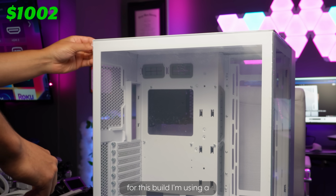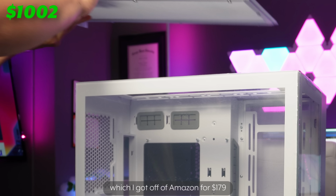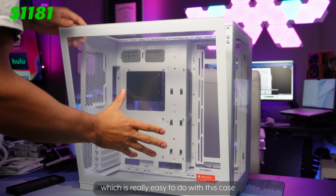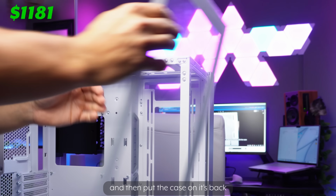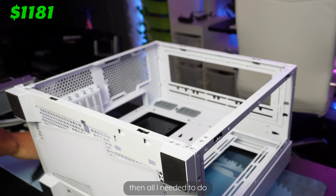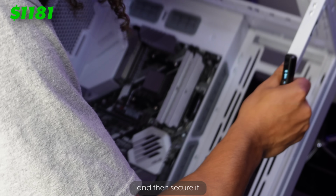For this build, I'm using a Lian Li O11 Dynamic EVO in white, which I got off of Amazon for $179. I took the top and side panels off, which was really easy to do with this case, and then put the case on its back so I can install the motherboard. Then all I needed to do was drop in the motherboard, line it up with the standoffs, and then secure it.